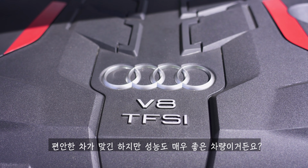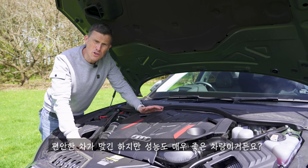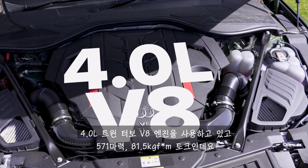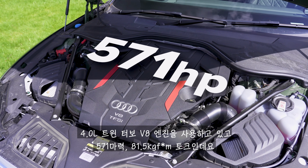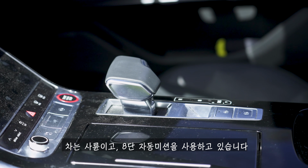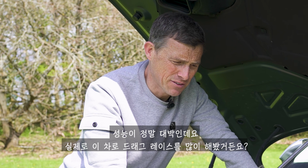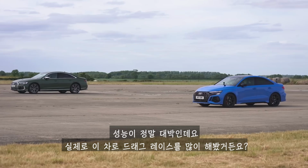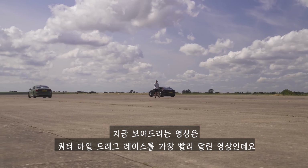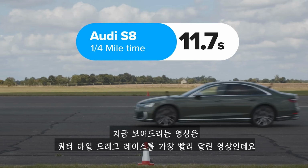Despite being a very comfy vehicle, this is also extremely fast. So it's powered by a 4-litre twin-turbo V8 with 571 horsepower and 800 newton meters of torque, driving all four wheels by an 8-speed automatic gearbox. The performance this thing delivers blows my mind. In fact, we've used it in a lot of drag races, and here's a clip from the best time it's ever done in one of those drag races.